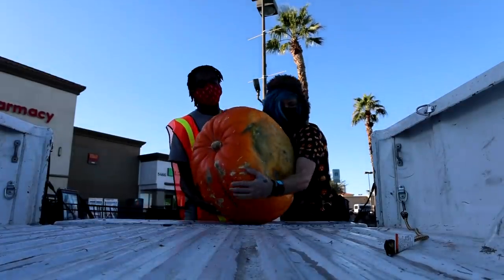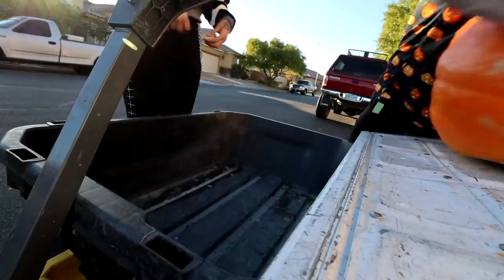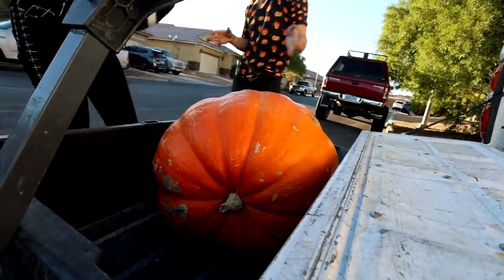I need some help. Mission success. A shout out to the nice lady and the nice guy who helped me load this into my car. It took two people, two separate times to load this thing. That's a big pumpkin. It's just a little bit too heavy for me to hold. I need to start working out again. Got it in the house. Oh gosh, just taking some minor damage to the Christmas tree.